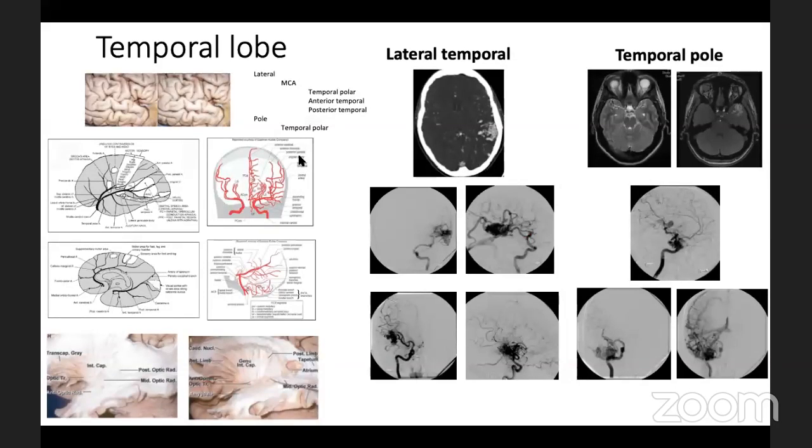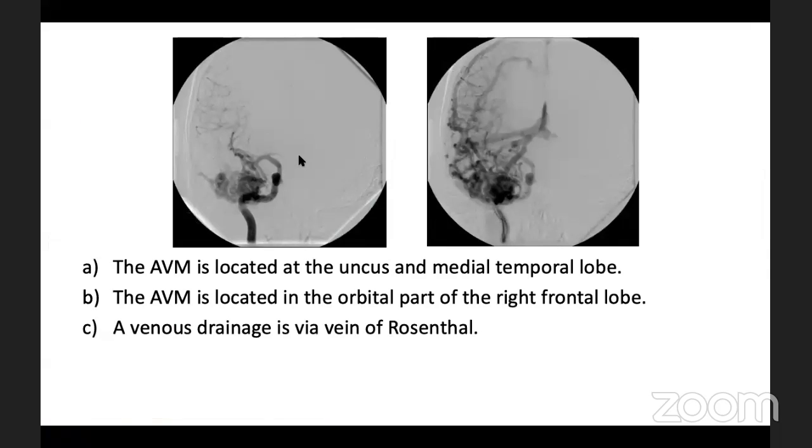This is again an overview of what we are talking about, showing the temporal operculum and the branches together with the white matter tracts of the optic radiation and arcuate fasciculus. This is a relatively difficult one, although it's an easy AVM. You can see this AVM is supplied by dilated M1 proximal M2 branches, which are temporal. It is draining on the AP slightly towards the vein of Galen through the vein of Rosenthal and more superficially. So this AVM is located in the temporal lobe, mostly on the lateral surface, a little bit on the tentorial surface.